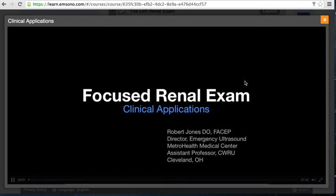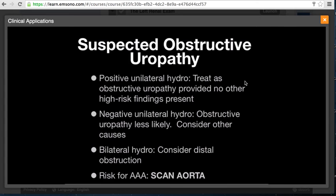I'm Dr. Robert Jones, and in this lecture we're going to discuss clinical applications of the focused renal examination. Now, in a patient with suspected obstructive uropathy, if you see positive unilateral hydronephrosis, you can treat as an obstructive uropathy provided no other high-risk findings are present.